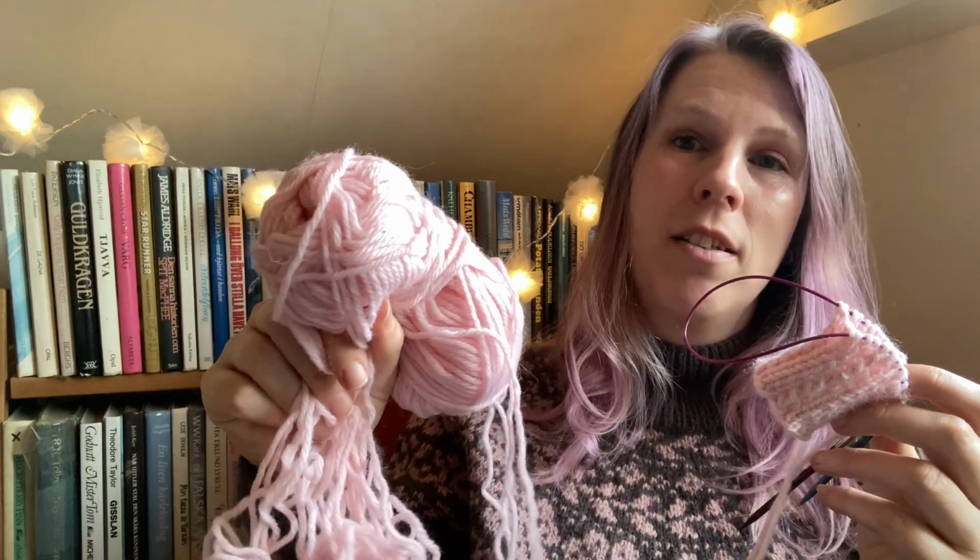But I mean, what am I going to do with this? Like, I don't know, is it 75% of a ball? So I think in the end, it's gonna be something that I can wear.